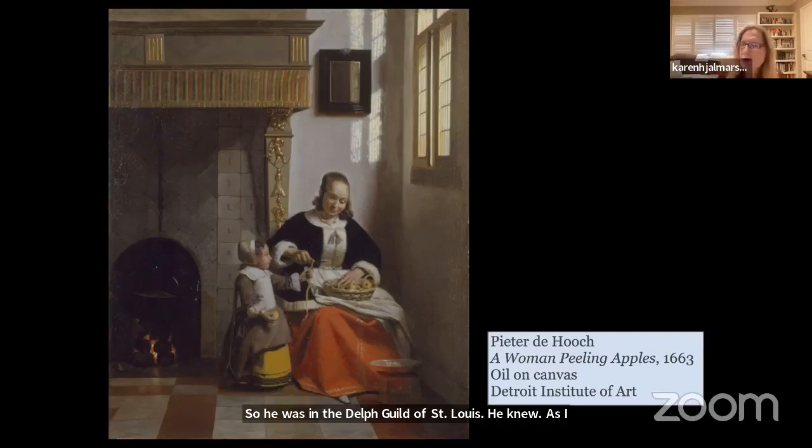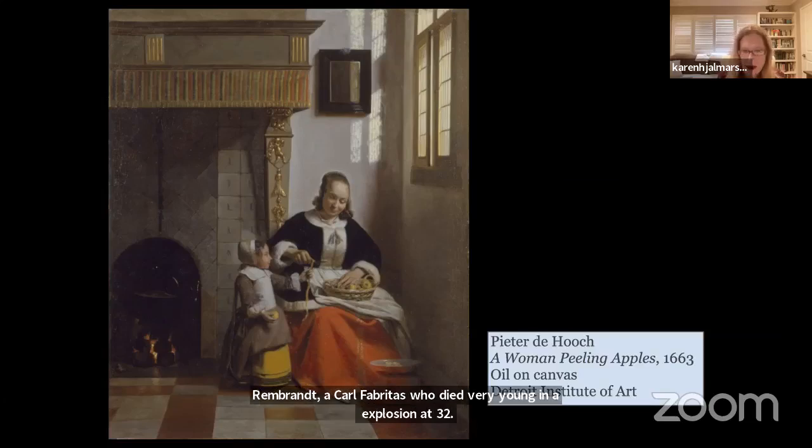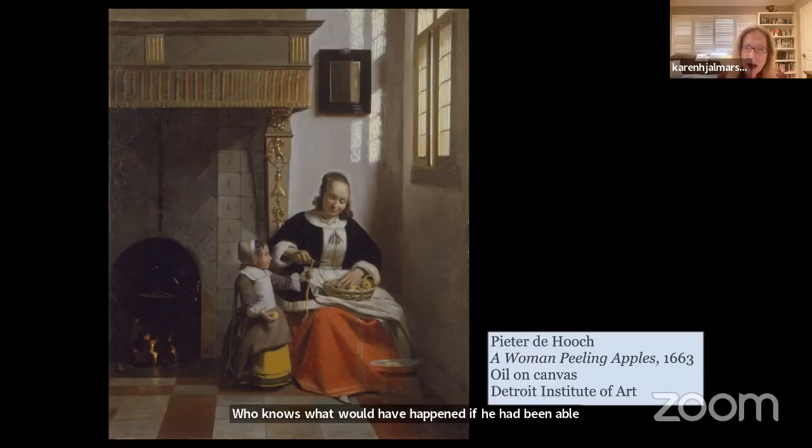He was probably interested in the great student of Rembrandt, Carel Fabritius, who died very young in an explosion at 32. Who knows what would have happened if he had been able to live, because he was such a brilliant painter. But anyway, for a point of time, I'm going to have to talk a little bit about this painting and less about the artist.